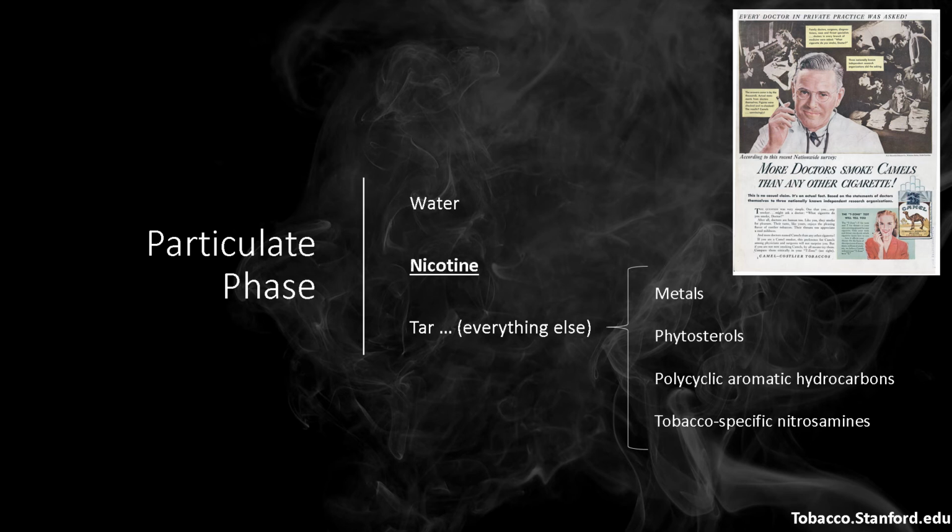So everything else, the tar of the cigarettes, is important because there are many, many carcinogenic compounds, specifically metals, phytosterols, the polycyclic aromatic hydrocarbons or PAHs, as well as the tobacco-specific nitrosamines. Up to over 500 different individual PAHs exist in tobacco smoke.